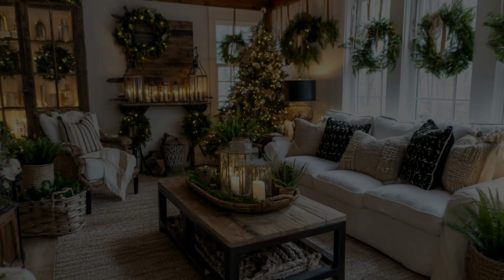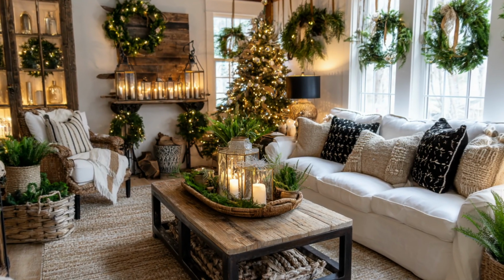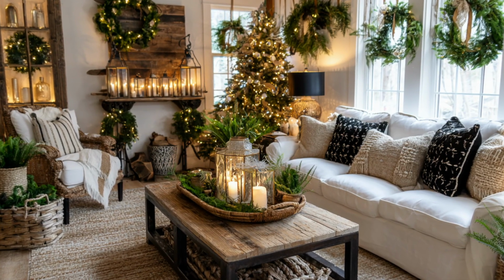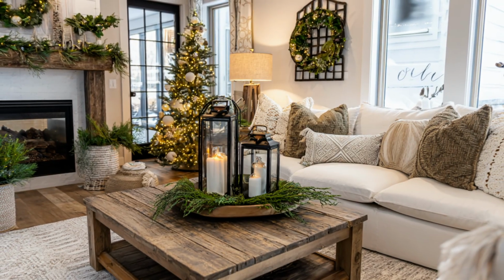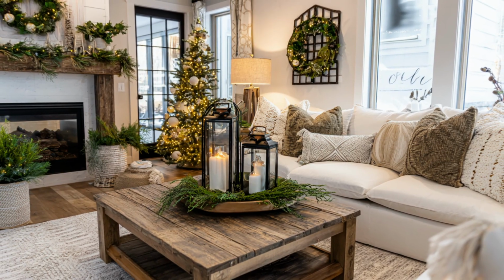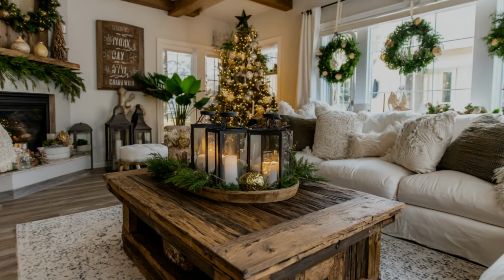That wraps up our look at Hobby Lobby's top rustic farmhouse Christmas decor finds for 2025. Whether you're drawn to warm neutrals, handcrafted ornaments, or statement lanterns, this year's collection offers something for every style-conscious holiday lover. At Nuance Art, we believe your home should reflect who you are, and this Christmas, that means embracing bold traditions, cozy textures, and timeless rustic elegance.